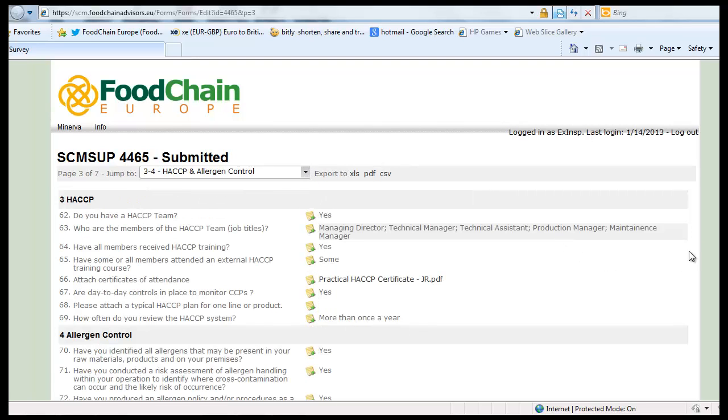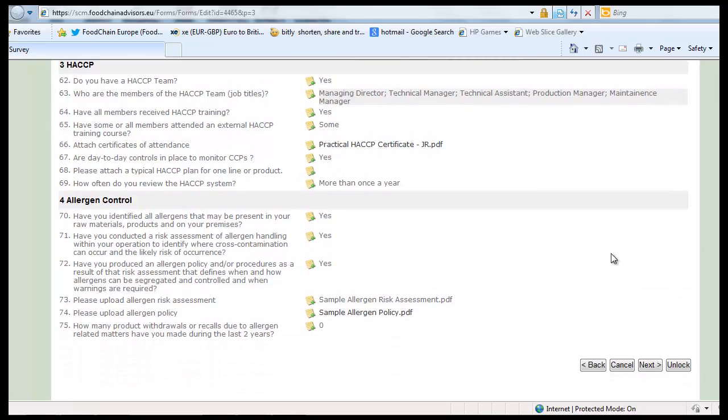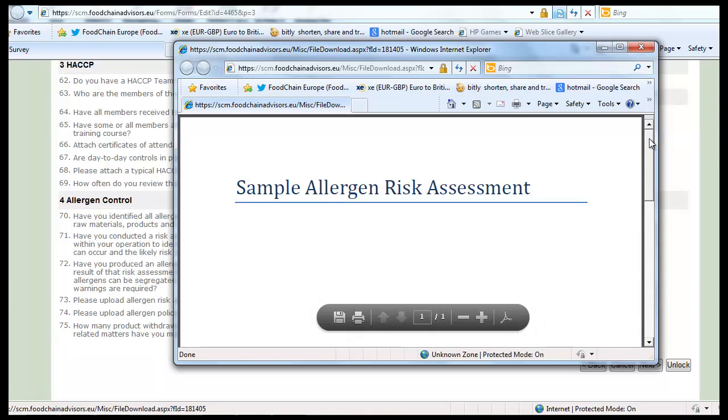So, let's move to a page where the supplier has uploaded supporting documentation. We can see here the client has uploaded a copy of their allergen risk assessment. The inspector simply clicks to view the document.